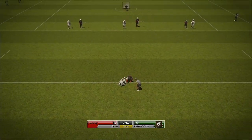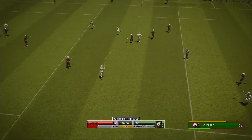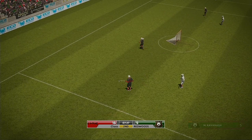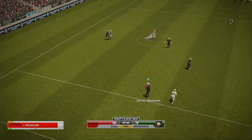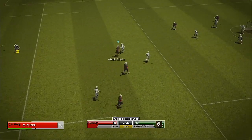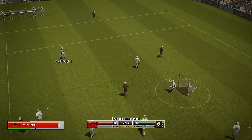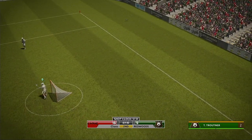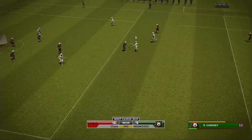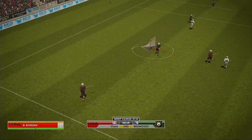Eyes on the X now for the restart. Garrett wins the faceoff. Green ball. Shoots and wide. Red ball. Six. Connor has the ball now. And he shoots. And saved. Wall. And a shot. Three. With the save.